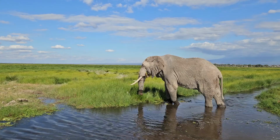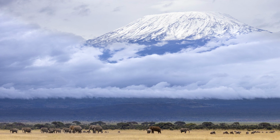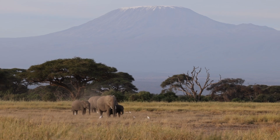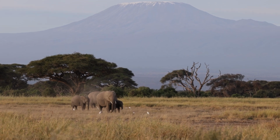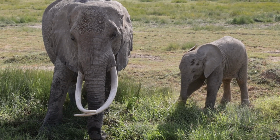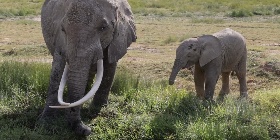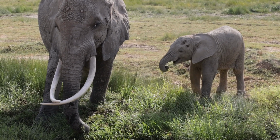Your typical day starts with the elephants exiting the forests outside the reserve, crossing into the main reserve and into the swamp area. This gives you great opportunities to photograph the elephants early with the mountain and then get different shots of the family groups together in the swamps later on.